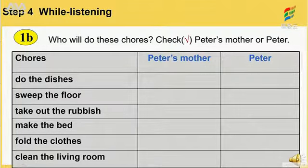Section A, Activity 1B. Listen. Who will do these chores? Check Peter's mother or Peter.